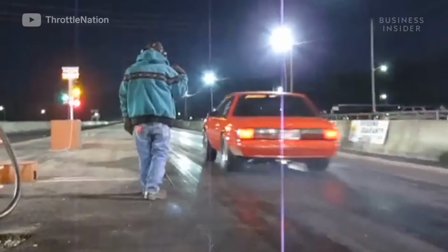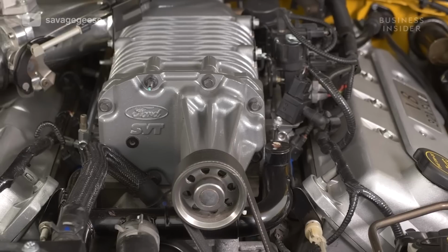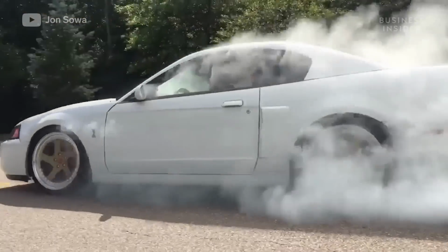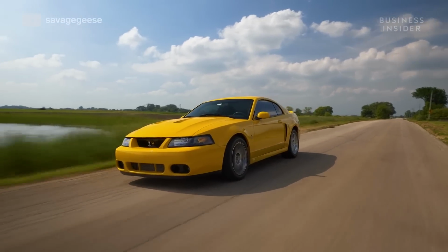While the Fox body still had the advantage in a drag race, the new Mustang was much better on the track. For 2003, Ford added to the Cobra SVT's upgraded engine the same supercharger found on the Ford F-150 Lightning pickup truck. It went from 0 to 60 in 4.5 seconds. Ford's precious pony car was once again a street-legal race car.